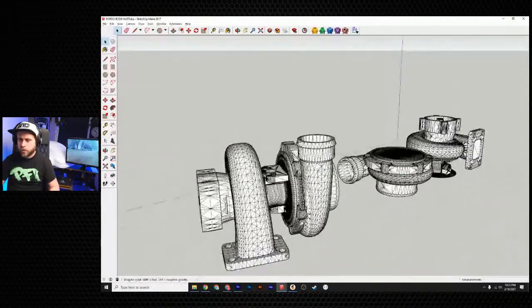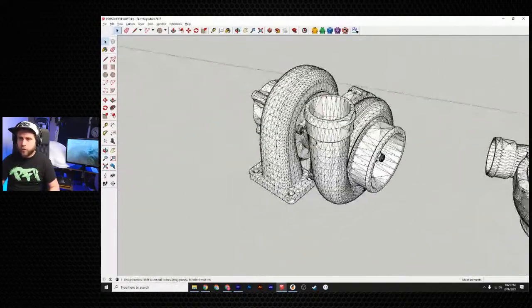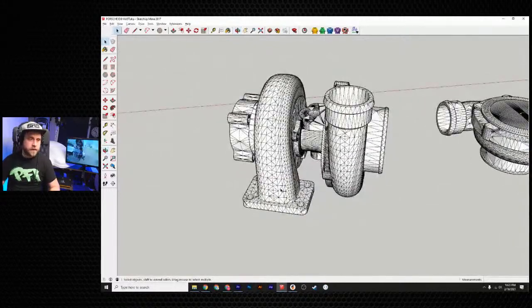All right, so that turbo came like this, right? And when you get turbos in real life, you can clock them, right? This whole center section here that holds the exhaust side and the compressor side is a separate piece. It's the shaft that connects the exhaust impeller to the compressor impeller. I don't know if I'm using the right terminology, but whatever.